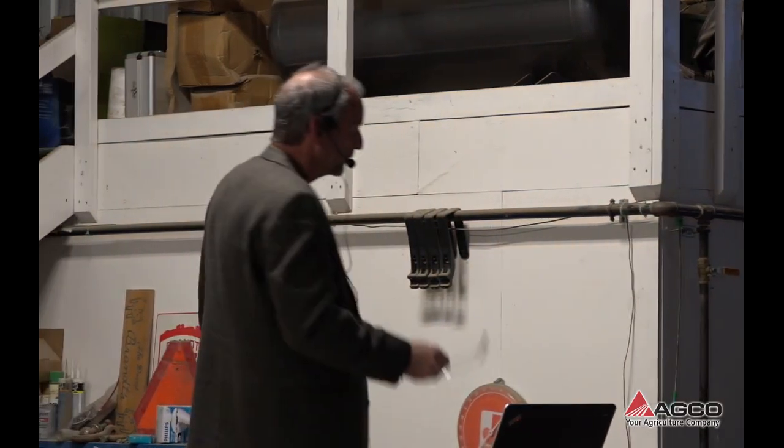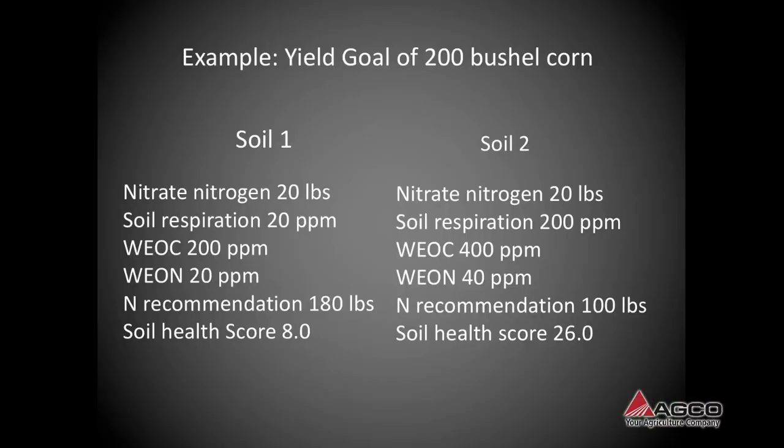This is a quick example. If we just test for nitrate and nitrogen in these two soils, they both had exactly the same nitrate and nitrogen. The soil health score on soil one was 8, so we're going to grow 200 bushels of corn, and the recommendation was 180 pounds of N. This came out of our lab. Soil two, same nitrate, a lot more respiration, a lot more carbon, a lot more organic nitrogen. Soil health score is 26. Recommendation is 100 pounds. You think soil health matters?